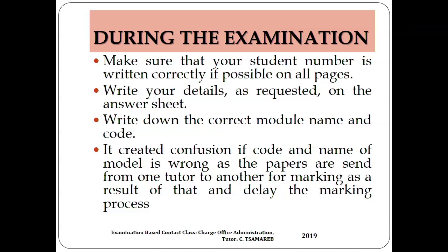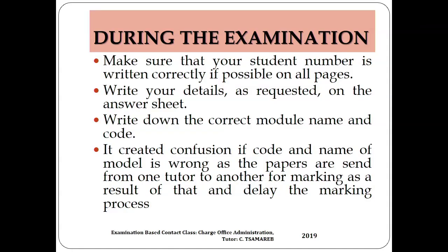Make sure that your student number is written. This is now when you enter the exam venue and start your examination. You need to make sure your student number is written correctly, if possible on all pages. Write your details as requested on the answer sheet. Write down the correct module name and code. Make sure that you receive the correct question paper.